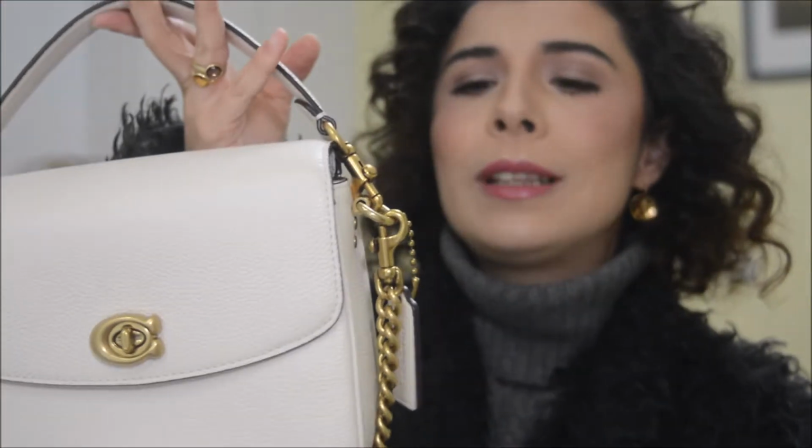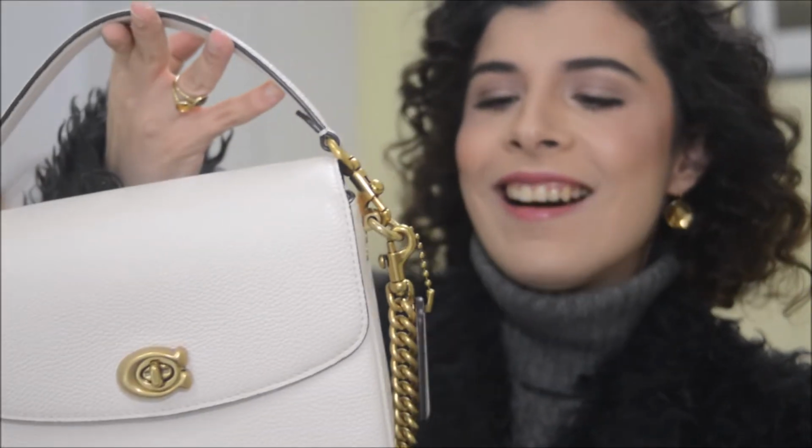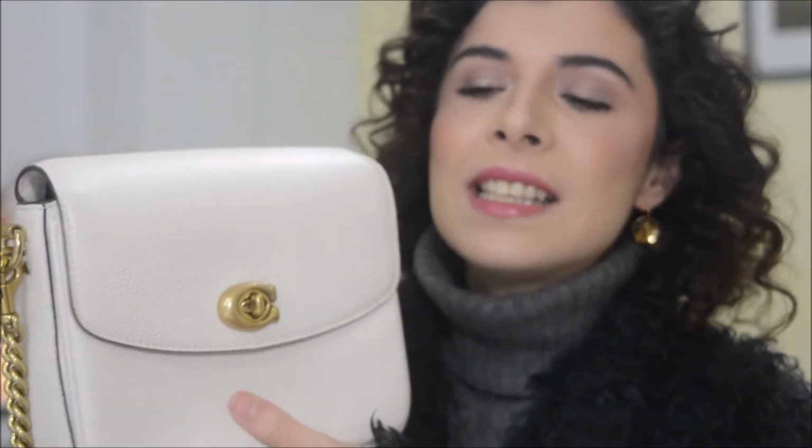And so I gave it to my brother's fiance, and I think that she loves it a lot more than I ever did, which is good. I want her to make good use of it, and I want her to love it. And this is absolutely more me than it could have ever been. I love this bag. I feel giddy showing it and talking about it. It's so nice. It's so beautiful.